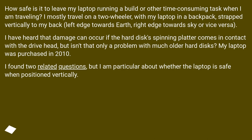I mostly travel on a two-wheeler, with my laptop in a backpack, strapped vertically to my back, left edge towards earth, right edge towards sky, or vice versa. I have heard that damage can occur if the hard disk spinning platter comes in contact with the drive head, but isn't that only a problem with much older hard disks? My laptop was purchased in 2010. I found two related questions, but I am particular about whether the laptop is safe when positioned vertically.